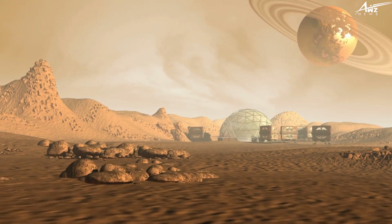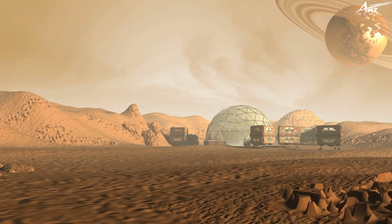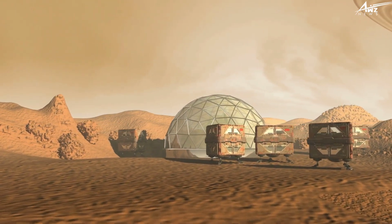This image displays the Rover Environmental Monitoring Station, REMS. The Mars Science Laboratory Entry Descent and Landing Instrument, MEDLI, was the main tool used during the landing.